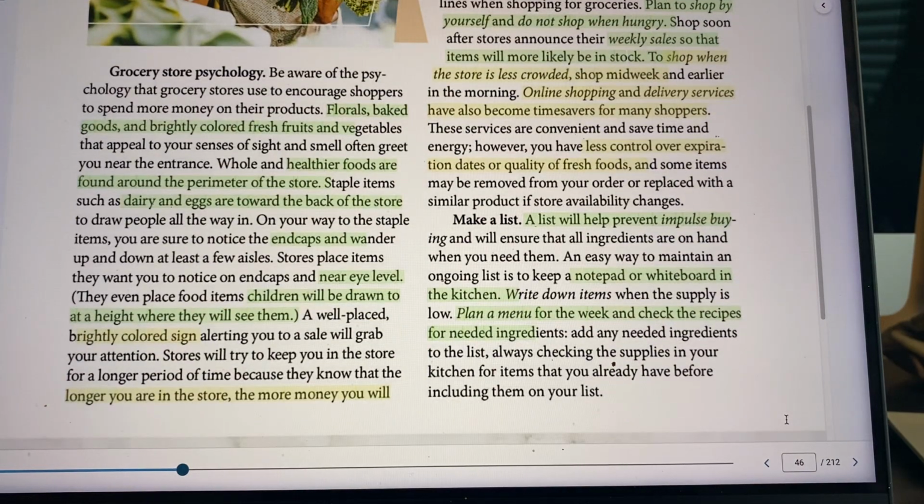And end caps. End caps are those areas where you're wandering around, you turn around and there's an end cap and it's something, I would like to get that. So they place these end caps near eye level so that all of a sudden, wow, I should buy this because it's right there. Those are things that they think you'd like to buy. They even place food items for children at the children's height. So the children will walk around and say, ooh, look, I would like to get some of these Skittles or whatever they are.